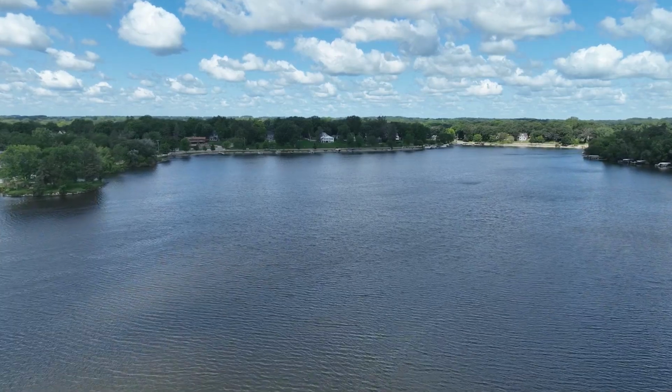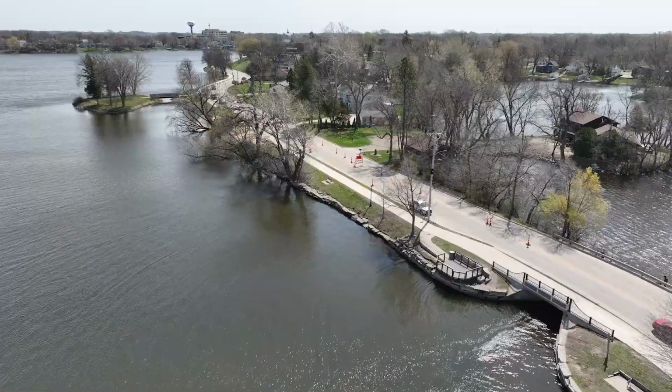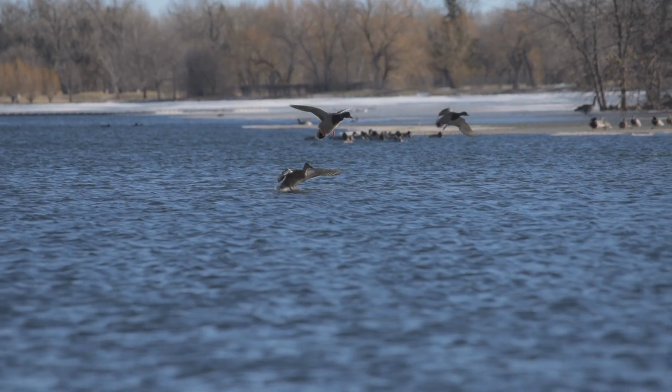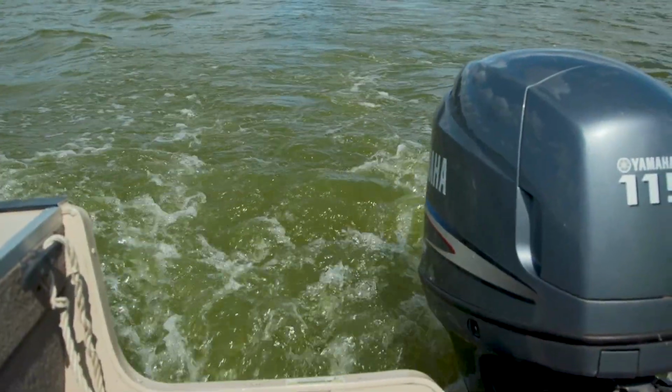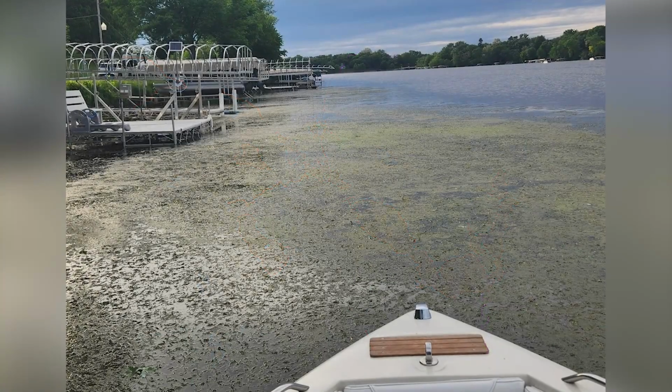Minnesota is home to countless waterways that shape its communities. Fountain Lake has long been a destination for residents in Albert Lea, a place for recreation, wildlife, and connection. But over time, water quality declined, earning the lake a spot on the Minnesota Pollution Control Agency's Impaired Waters list.